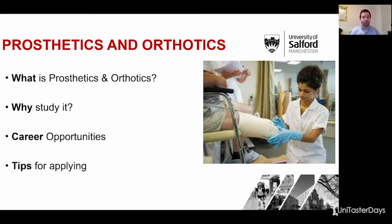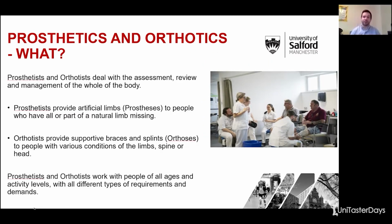So, what is prosthetics and orthotics? Why might you wish to study it? What sorts of career opportunities are available? And a few little tips about applying, if you would be so keen as to do so. So first of all, what is prosthetics and orthotics?